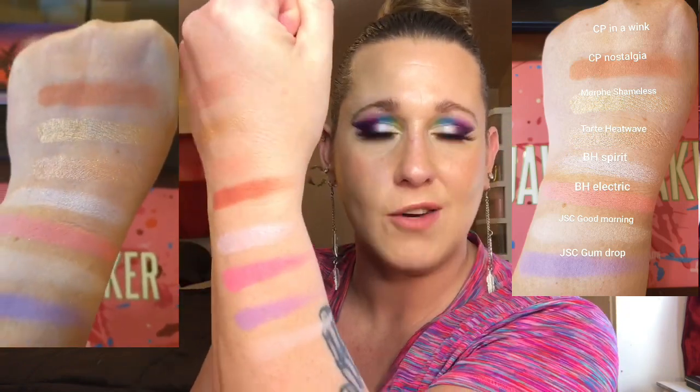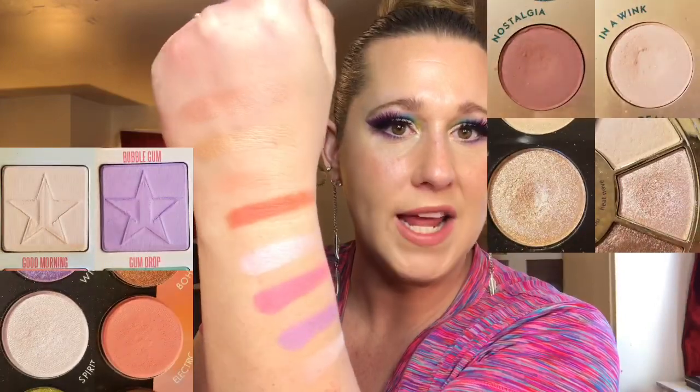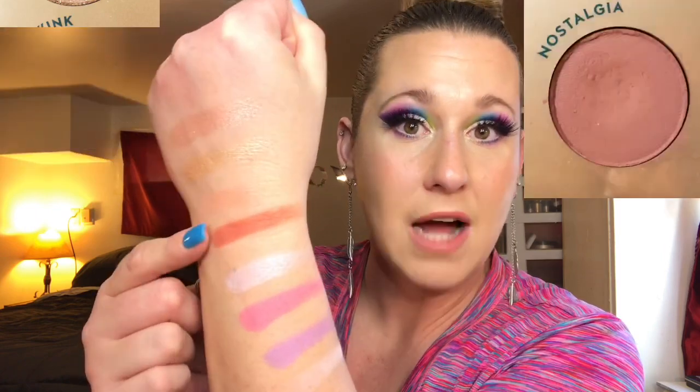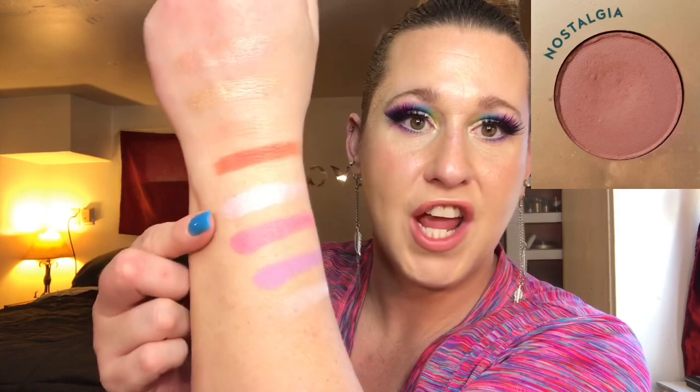Sorry my swatches aren't that great, you guys. But this is my new color story, including the 2 shades from the Through My Eyes palette from ColourPop right here. This is the shade Heat Wave from the Tarte Rainforest of the Sea palette. This is the shade Shameless from my Morphe 35V that I'm still going to work on. This is the shade In a Wink from the Through My Eyes palette. This is the shade Nostalgia from the Through My Eyes. Here is the shade Spirit from the BH Cosmetics Weekend Festival, as well as the shade Electric, and then Gumdrop and Good Morning right here from the Jawbreaker palette.